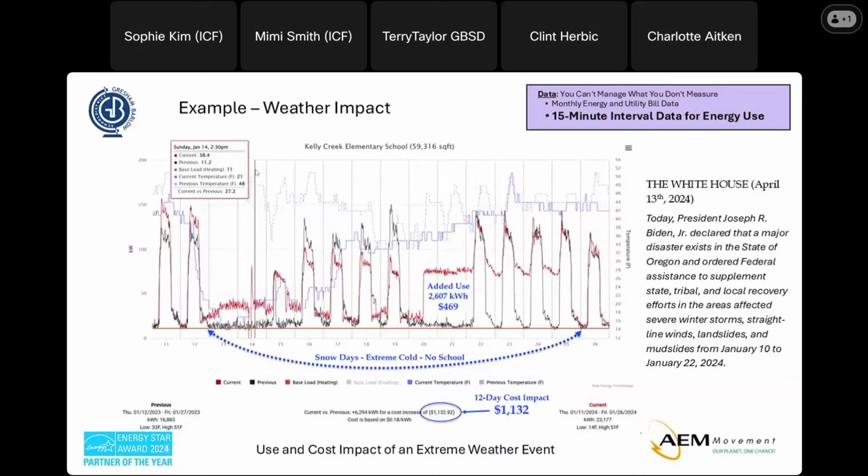This one's pretty busy, and I apologize for that, but I'll go ahead and start working through the information that you have. This happens to be last January, and I shared this a little bit with some folks, but we had a disaster declared by President Biden that Oregon was in a freeze, and we had some extreme cold weather. What you're looking at are multiple days from January 11th through January 26th. Black is the year prior, red is this year, or this last January.